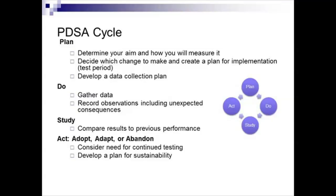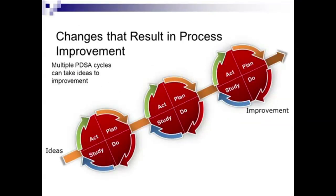And this is what makes the process iterative. In fact, rarely do we expect a single plan, do, study, act cycle to lead to the improvement we've intended, but in fact, it's iterative changes, understanding the results of each study and act piece that ultimately drive us to our improvement. So overall, our roadmap for quality improvement looks like this.